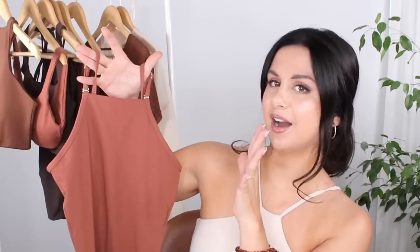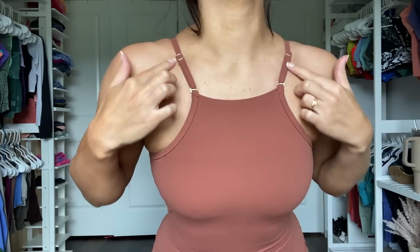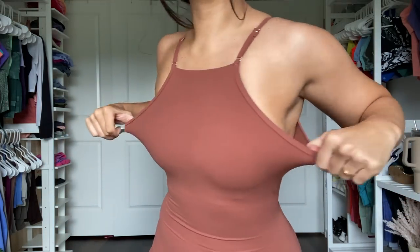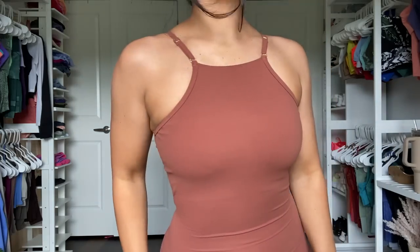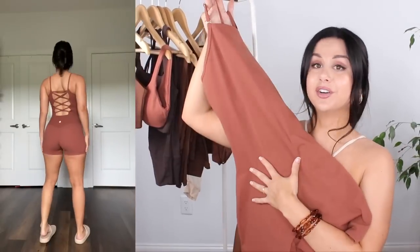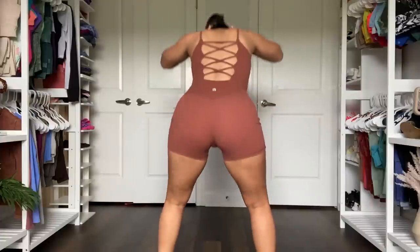Let's start at the top. The top is very pretty. You have a high neck. The sleeves are cut in such a way that it's very flattering, with a lot of exposed shoulders. Nothing's really cinching in right here. You do have removable bra pads and a full-on shelf bra. What I love about the top is that these straps are adjustable. This is made completely out of their Nubre fabric, so very, very soft. But if you know the Nubre fabric, you would know it's relatively on the thick side.